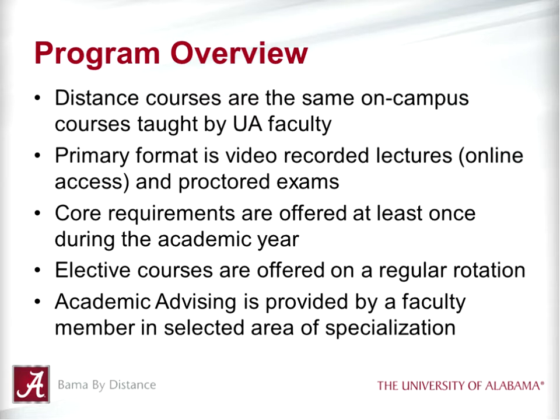The elective courses are a little bit more of the specialized courses, but those are also offered on a very regular rotation. For example, right now I'm teaching a summer session of mechanical vibrations, and I've got just about as many distance students in that class as I do on-campus students.